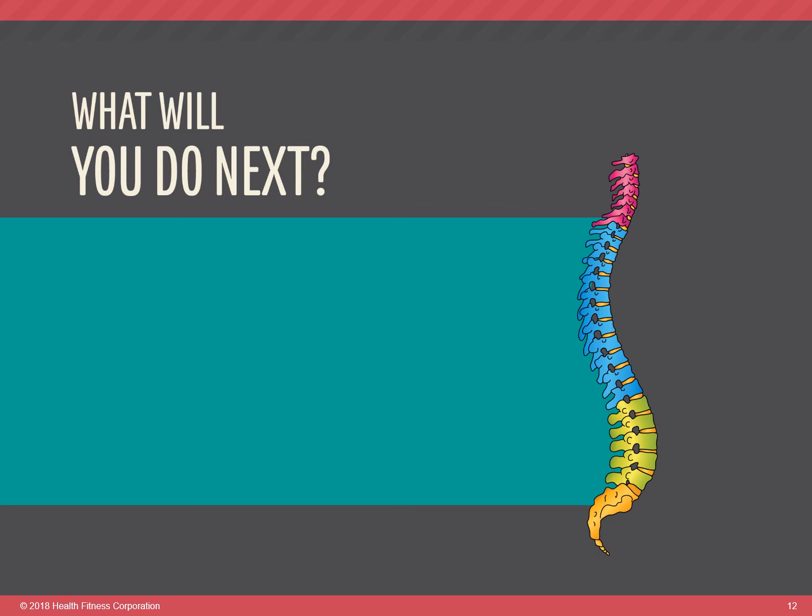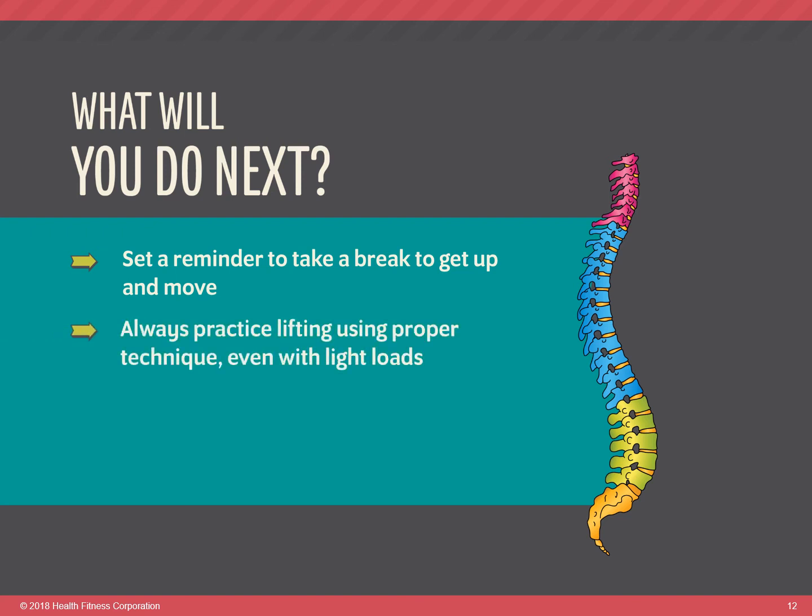So what are our steps moving forward? Like I mentioned before, setting that reminder, whether that's on your calendar, you can keep a sticky note at your desk, just somewhere that is going to really pop out at you. Make sure we get up and move. Always making sure we practice lifting using the proper technique like we just talked about, especially with the lighter loads as well.